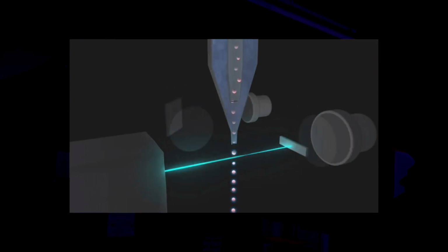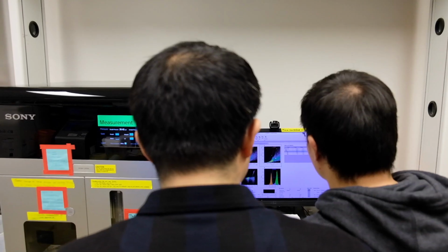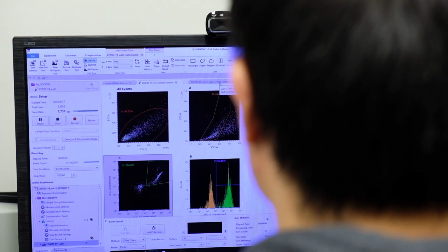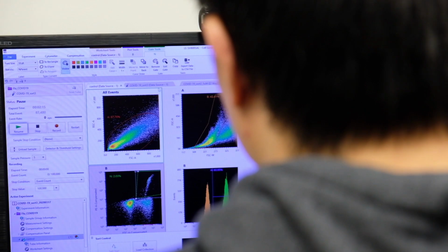The lasers illuminate fluorescent molecules that have been attached to the proteins. The spike protein fluoresces at a different wavelength than the binder. If the binder actually sticks to the spike, the machine will report seeing both wavelengths at the same time. That's how we detect binding.